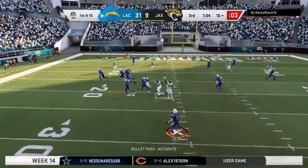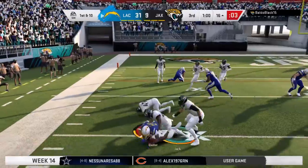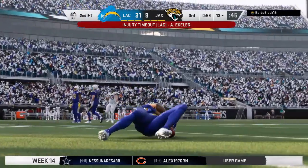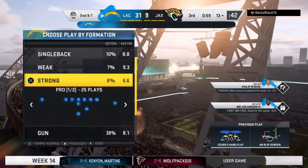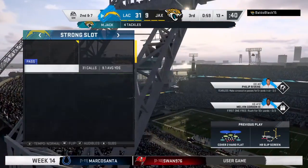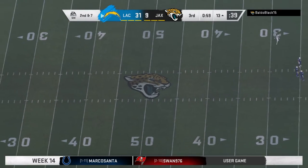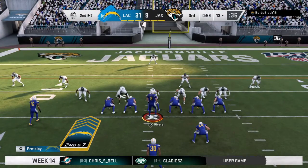From the red zone now, Rivers on the screen. This is Eckler, and they'll bring him down at the 13-yard line. And now time is called as we've got an injured Charger down there on the field. Well, he gets attended to. We'll step aside. That first down completion only netted him 3.